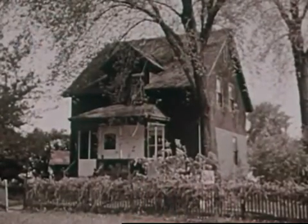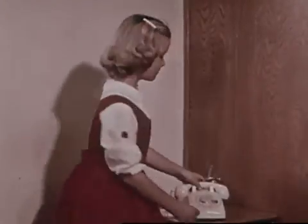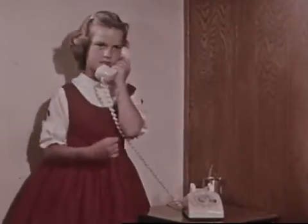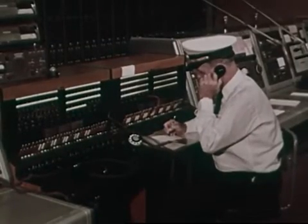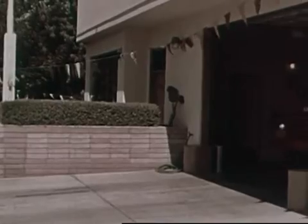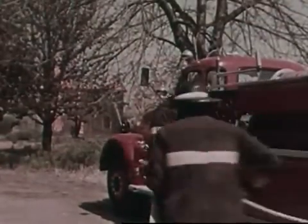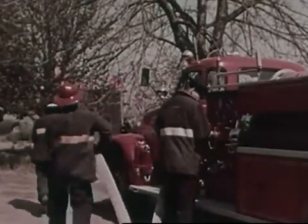Yes, fire can be dangerous. If you see a fire and an adult is not nearby, call the fire department. Stay calm and speak clearly. Give them the address and tell them what is burning. You can't be too careful with fire. Even a small fire can be dangerous.